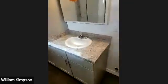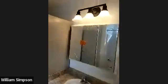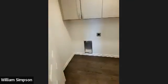This is the full bath. Get around where you get a little better view. Full bath, it's all trimmed out. Cabinetry, all our cabinets and toilets, everything set. Light fixtures are in place. This is also the washer dryer room that's in here.